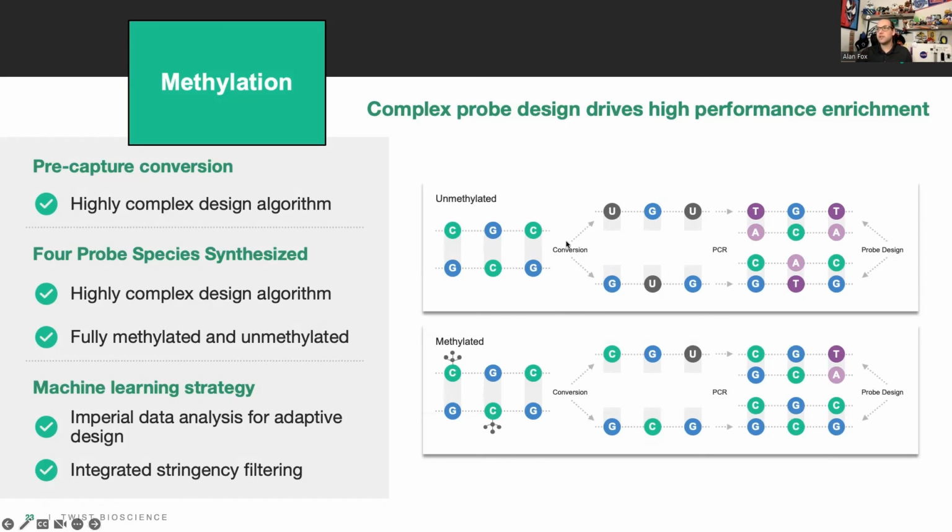Well, that's where we just throw a ton of probes at it and then rely on our probe mismatch tolerance, like I mentioned earlier, to help pick up all the varied degrees of methylation across that region of interest.